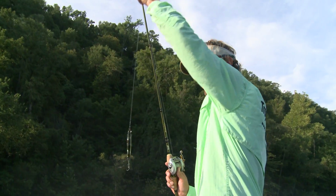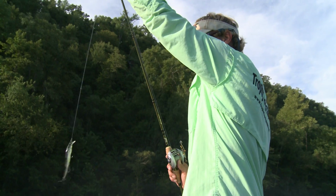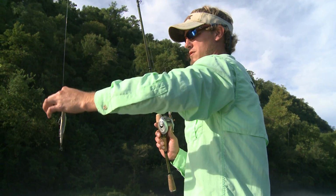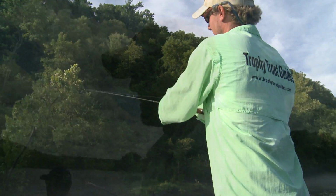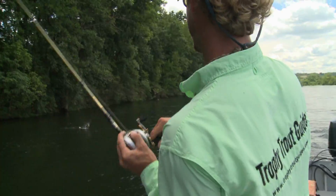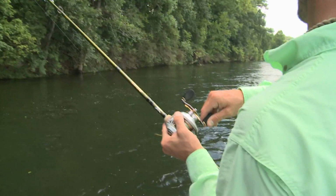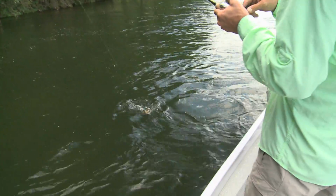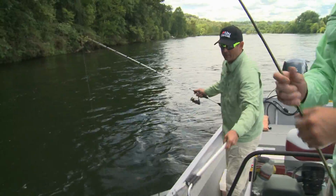I'll tell you what to do after every brown you catch, especially up here with what we're fishing. Always check your line for frays, because those fish got some sharp teeth. It don't take much to fray it. There he is. There's a brown. Hey, atta boy. Atta boy. Boy, it's right there in that little eddy, wasn't it? Right there in that eddy. How about that? There you go.